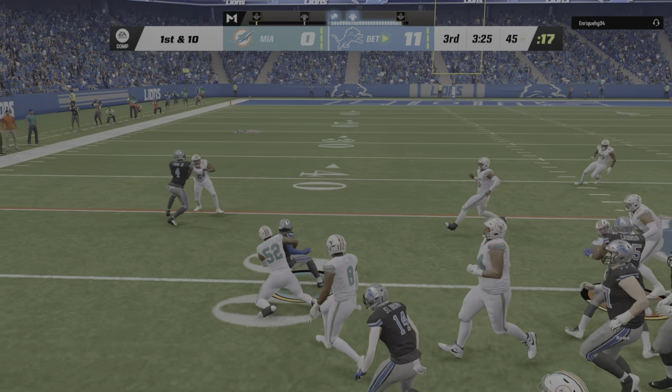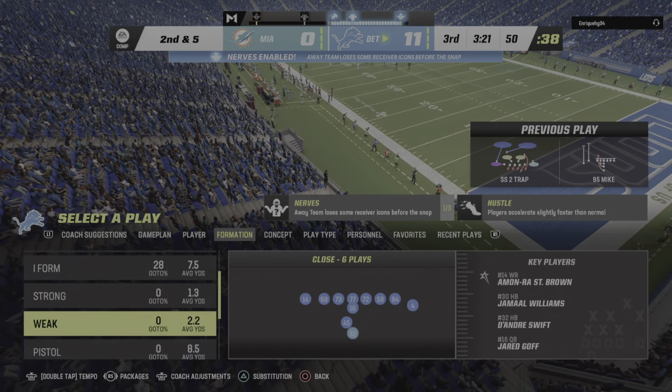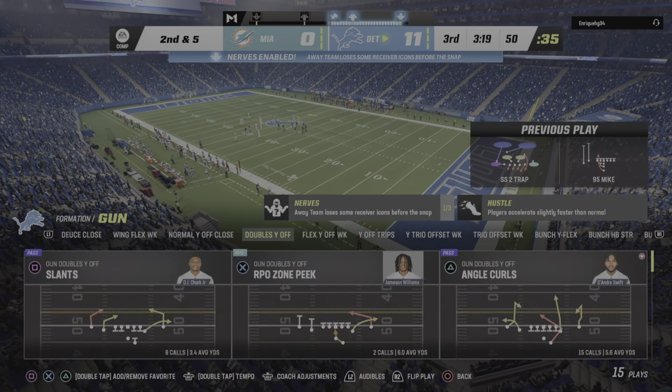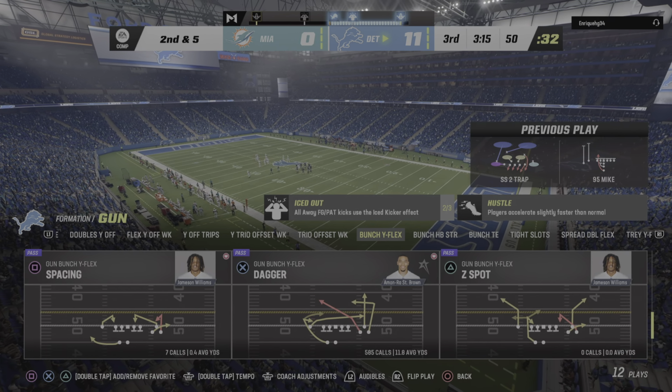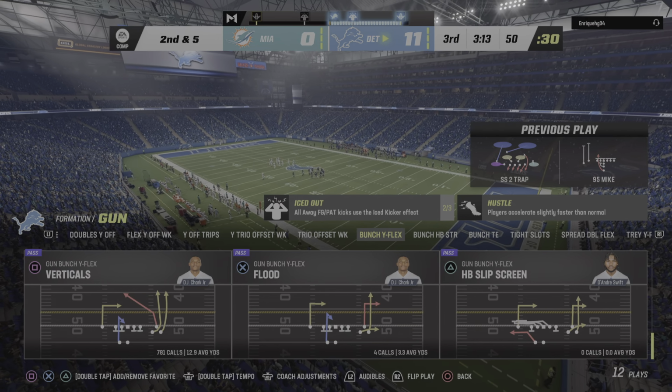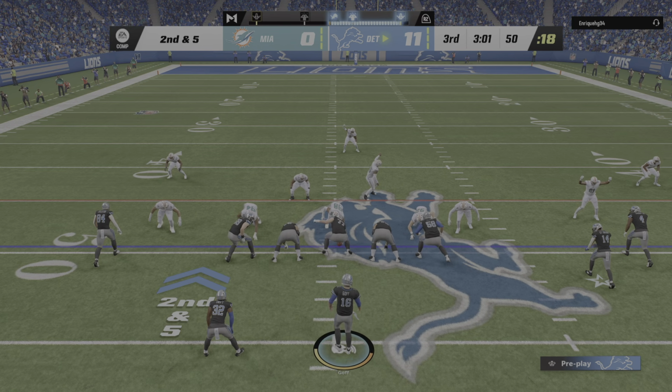Swift going to try up the middle, and he'll be brought down at the 50 after a gain of about 5. And there we saw one of the downsides of blitzing during a run down, because sometimes you get out of your gaps. You don't fit the run quite as well because you're headed towards the ball carrier with abandon. After the pickup of 5, here's 2nd and 5.